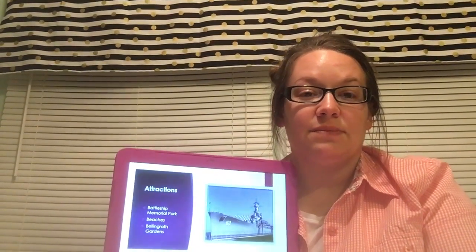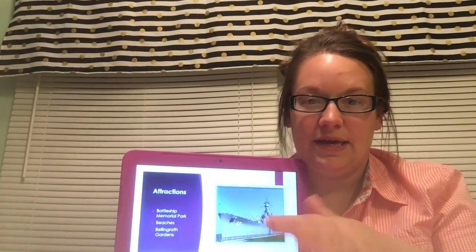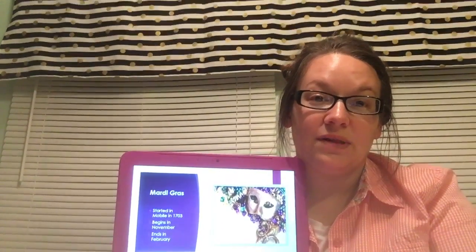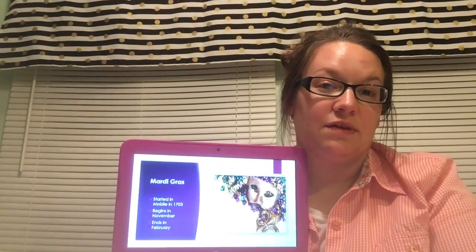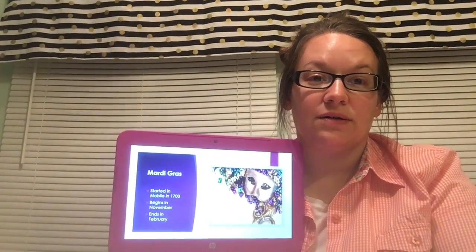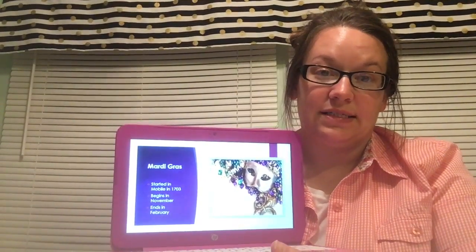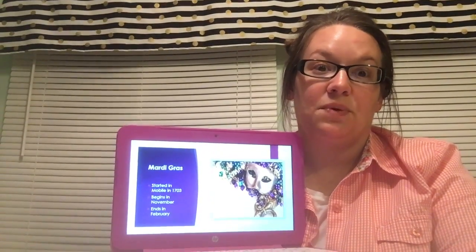So now I want to touch on the topic that's the funnest of all in Mobile, and that is Mardi Gras. Many people think that Mardi Gras started back in New Orleans, when in fact it was actually founded in Mobile back in 1703 with the first parade. The season actually kicks off in November with formal balls and the king and queen being announced in their courts, and continues on through the holiday season on up to Fat Tuesday in February, with 2.5 weeks of parades.